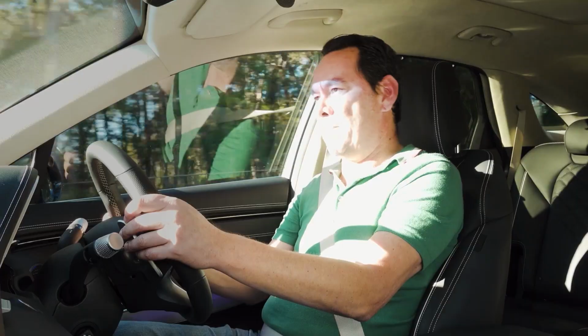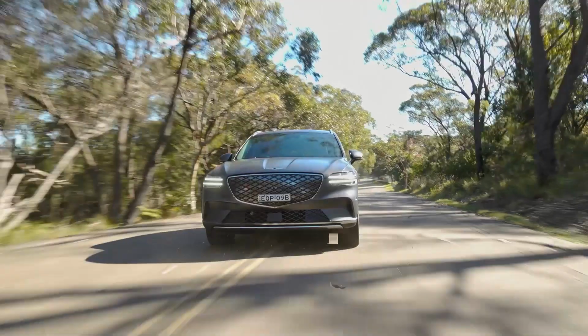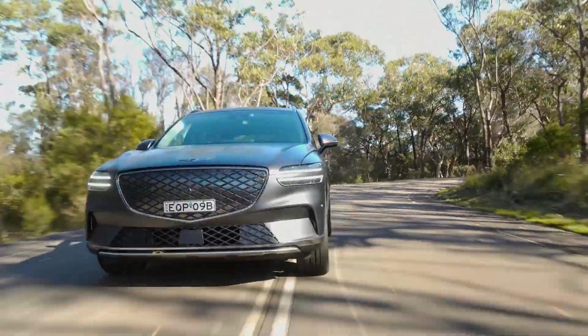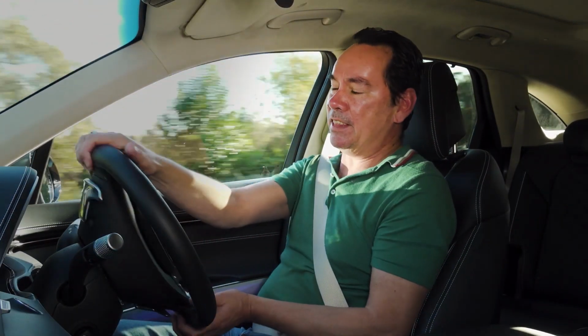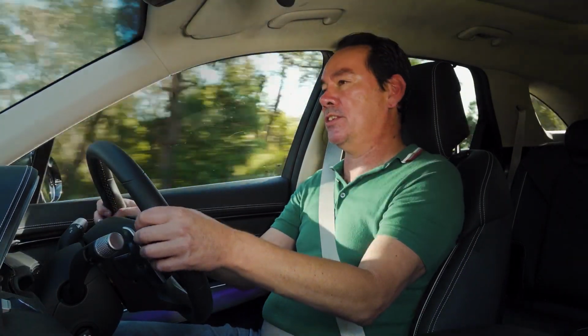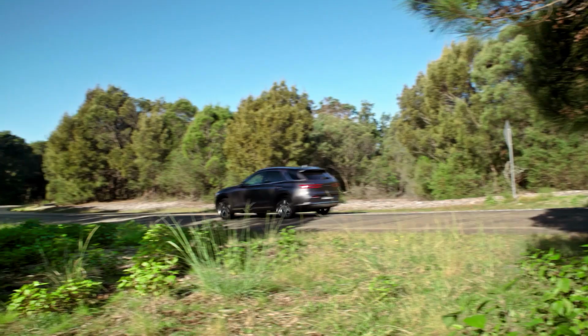Because the drive system and the battery sits so low in the chassis, there's a really flat stance when you hook it through a corner. Surprisingly light for something that weighs over 2.3 tons, particularly in the steering. And all that torque really masks the GV70's considerable mass.